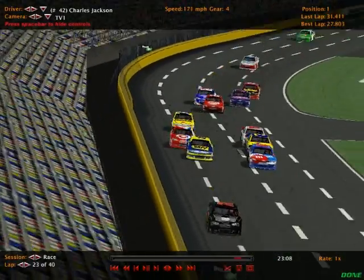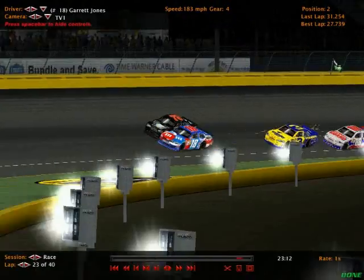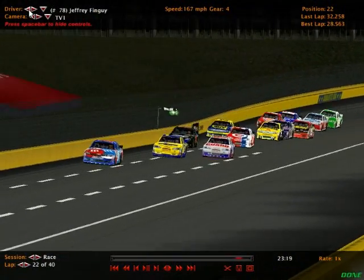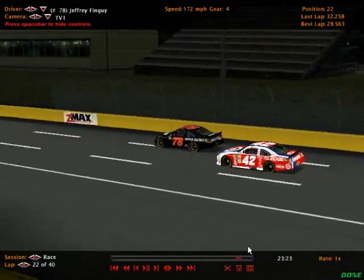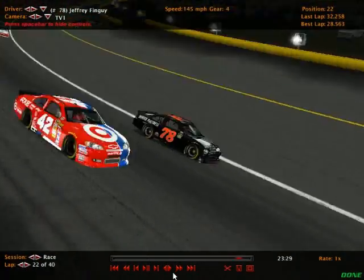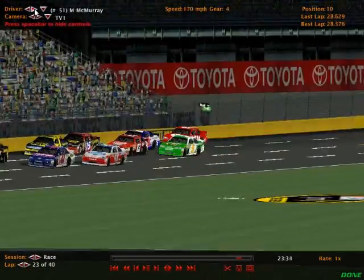But Garrett Jones down to the bottom, and he's going to take over. And Jeffrey Findy comes down in contact between Garrett Jones and Jeffrey. Jeffrey slides up now. His championship rival is side by side. He's going to block him. Charles trying to get around championship rival Jeffrey Findy. Now he's being called. He's too far off the pace.